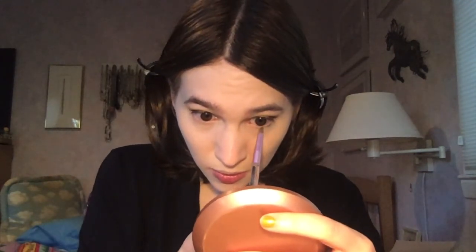So I'm going to take basically the two same shades I used in the first look, and also the two same shades that I used in my crease. I'm going to take those on the lower lash line.